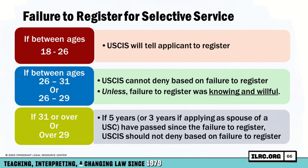If somebody is between the ages of 26 to 31, they're no longer eligible to register, they're too old. However, it's within the last 5 years, so it can affect somebody in two ways. It can affect their good moral character, and Eric just walked through that analysis. It can also affect whether they're seen to be attached to the U.S. Constitution. So if that failure to register was knowing and willful and was within the last 5 years, or 3 years if applying as a spouse of a U.S. citizen, then USCIS can deny on that basis.